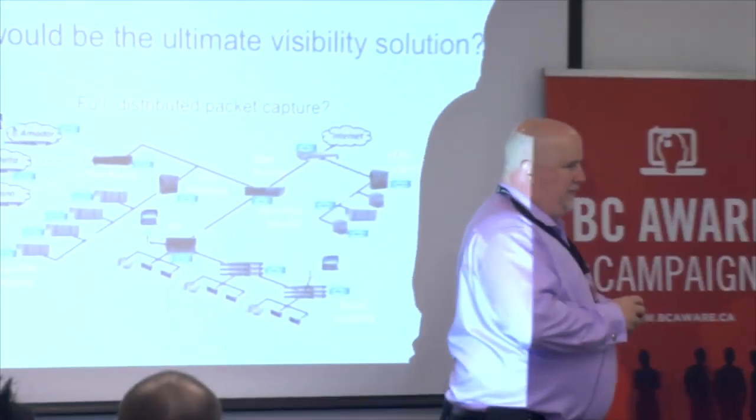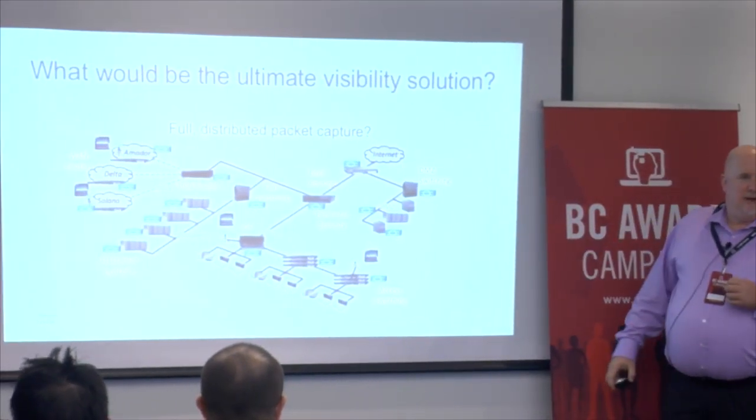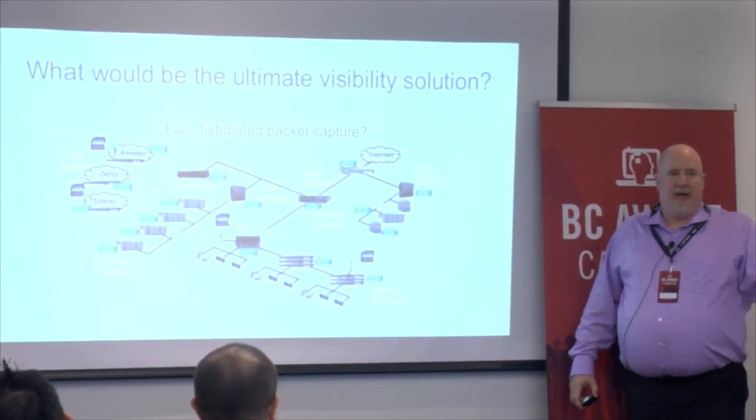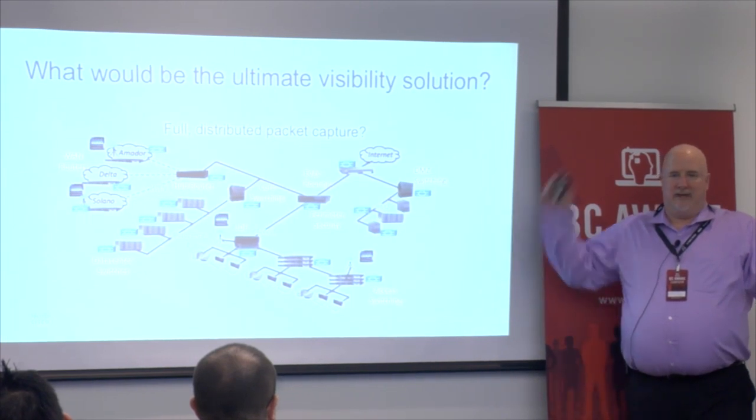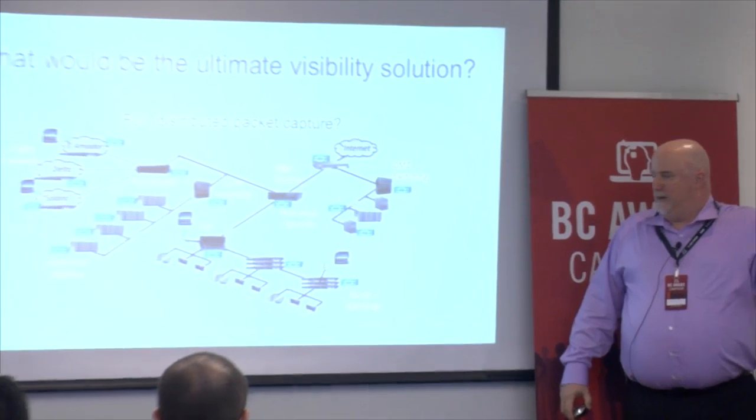So what would be the ultimate? Right, so we just go to some vendor and tell them we want their distributed sniffer solution. And we buy a sniffer for every layer 2 segment in the entire network and set up span sessions everywhere and turn that all on and start recording every packet. Who thinks they can afford that? Even for the tiniest networks, that would be very difficult.